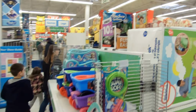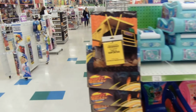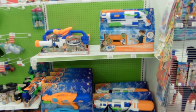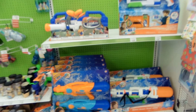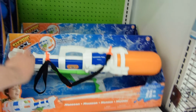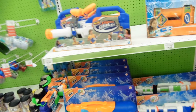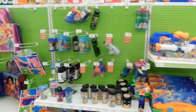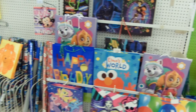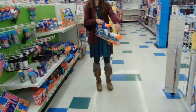So as we continue on in our tour of Toys R Us. Front section, got our Super Soakers for the year. Man, that is a huge one. Look at that. I'm not even sure that's Super Soaker brand. That's sizzling cool. Probably one of the various knockoffs. More gift material, gift bags and whatnot. Batteries for all your toys.